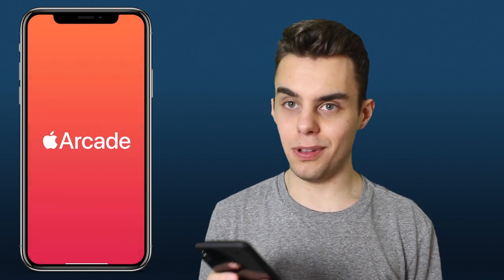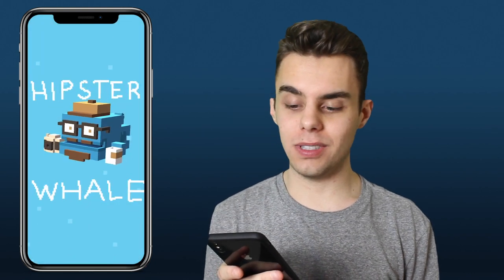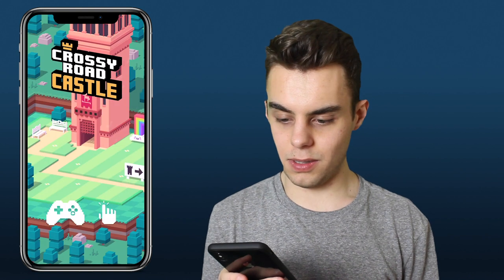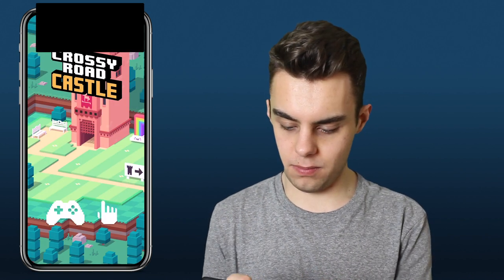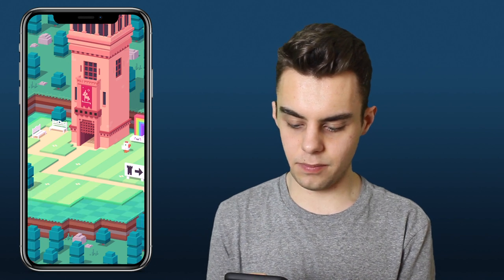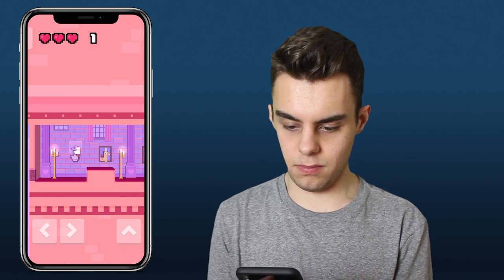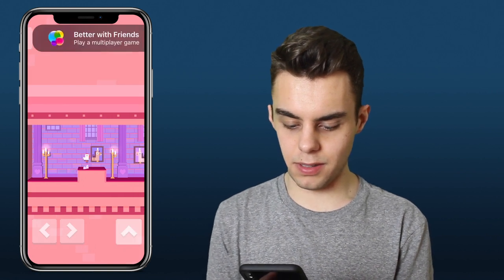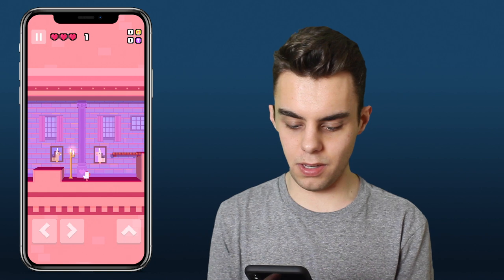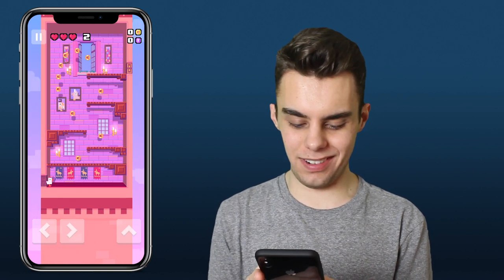Oh wow, look at the Apple Arcade logo. Hipster Whale, coolest developer name ever. Crossy Road Castle. Okay. Play. Okay, tap. Better with friends. Play a multiplayer game. Alright, so it really wants to push that. Oh, this is kind of like the Wii.